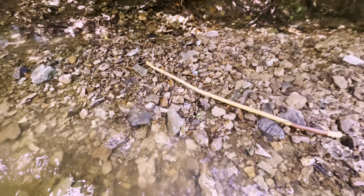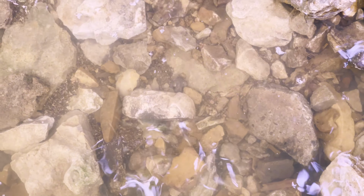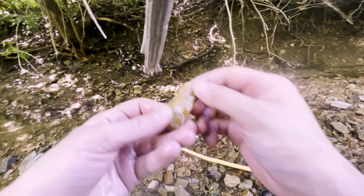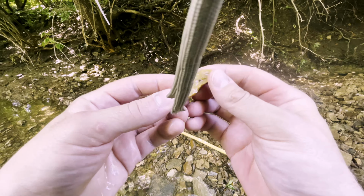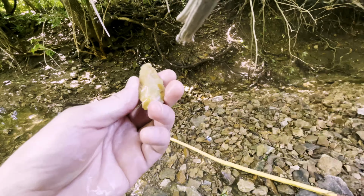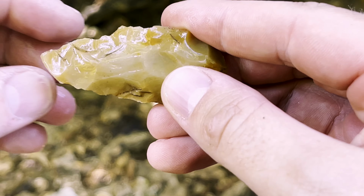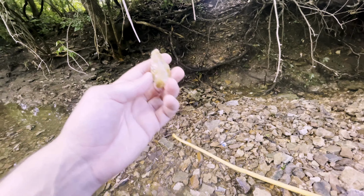Now this, to me here, looks like it could be a freaking arrowhead. Right there. Ooh, baby. Yep, that's something. That's actually pretty damn sharp too. Look at that. Look at that little guy. Put that one in the bag.